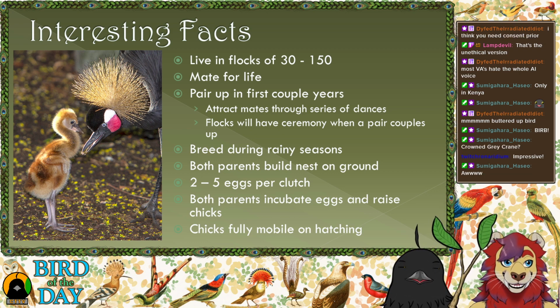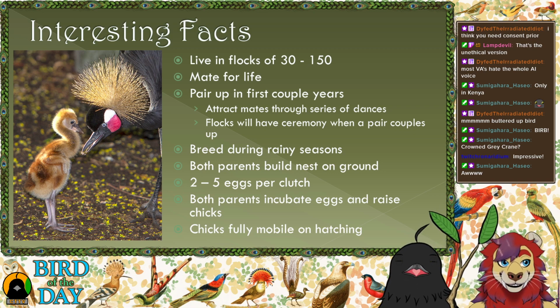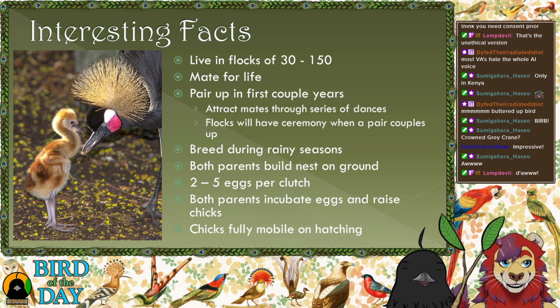Gray crowned cranes have weddings. That's amazing. I haven't heard of any other birds that do that, but literally the whole flock will celebrate when 2 decide to mate up.